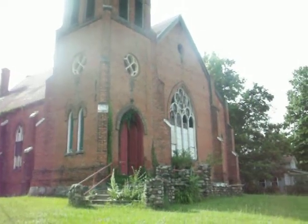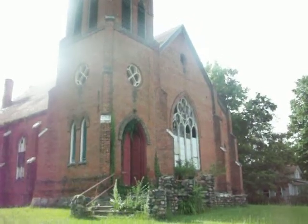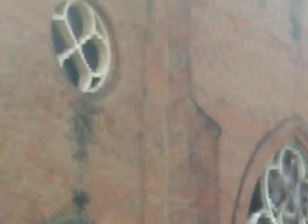This is our church. We've had it for a few years, but as you can see, it's in a dilapidated state, and we really don't have the money to put into it. As you can see, nearly every single window is broken.